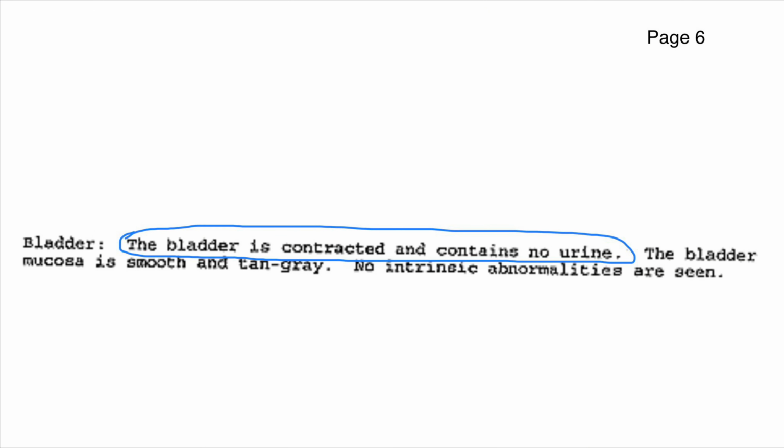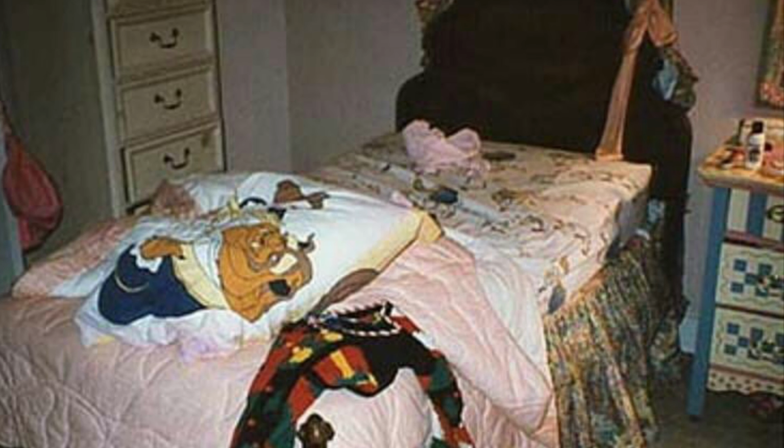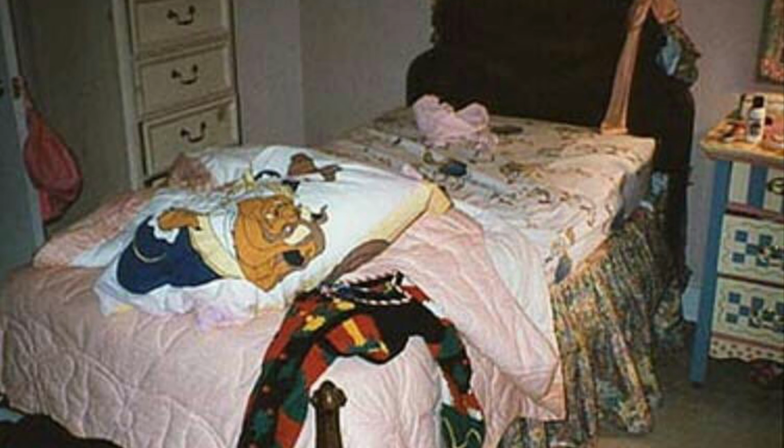The bladder is contracted and contains no urine. I whited out everything from page 6, and I added that page 6 to the top right hand corner. In my opinion, this is one of the biggest clues that gets the least amount of discussion. Was JonBenet's bed wet? Now in the photos, it's hard to tell, but looking at this photograph here, it could be.